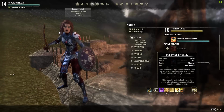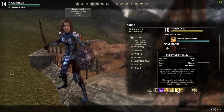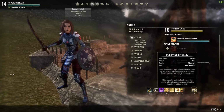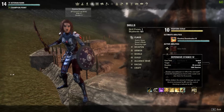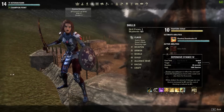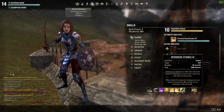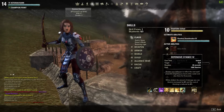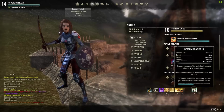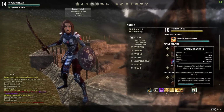Purifying Ritual is highly recommended to help you from getting Talon spammed or rooted, because you need to be mobile as a tank to keep pushing into their back line to kill your enemies. Defensive stance again, block cost reduction and block mitigation. To receive 8% less damage and to lose 8% less stamina is quite a big deal. Remembrance is a pretty good ultimate. I'm just using it because it's low cost.